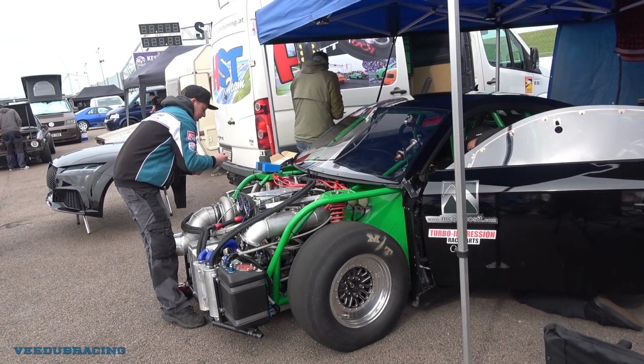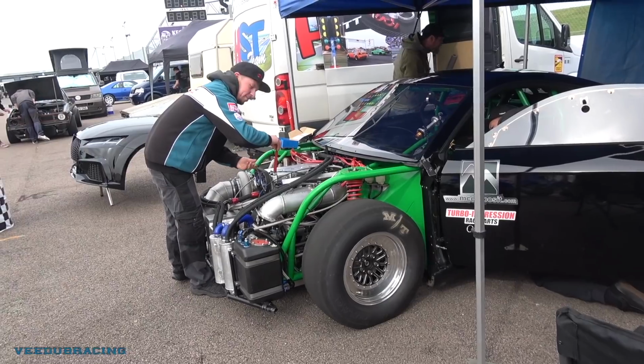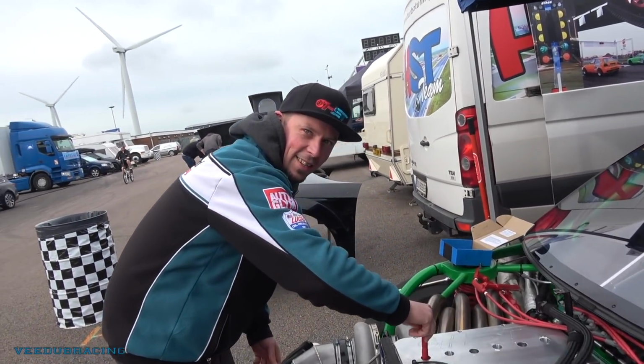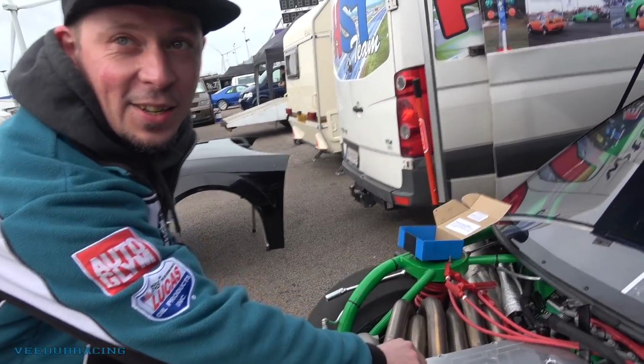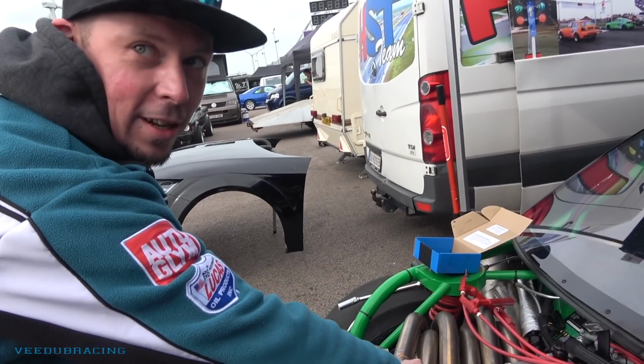The HST boys doing their pre-morning checks. Morning. What work are you doing this morning? Just giving it a once over. Are you just doing some maintenance, some checks? Yeah, final checks.